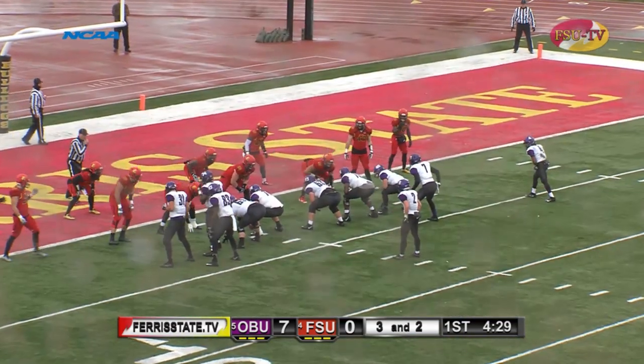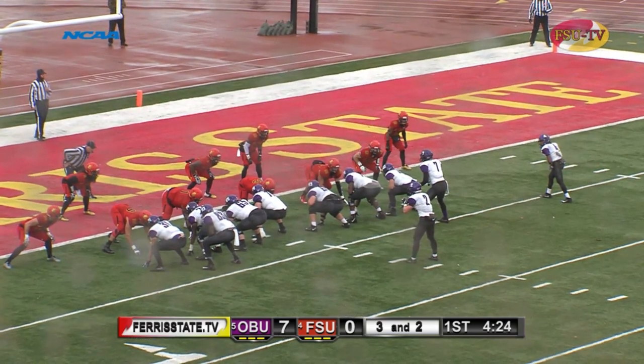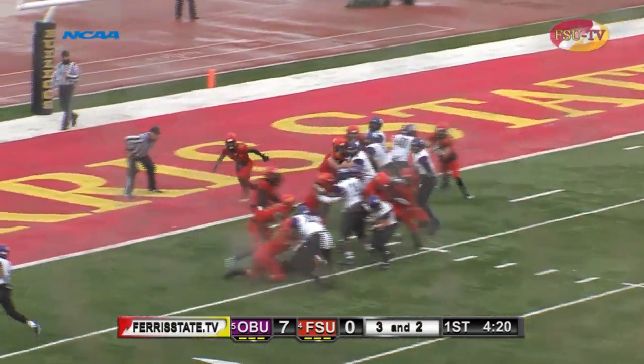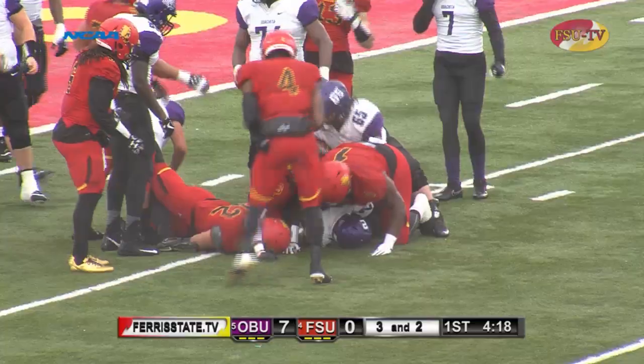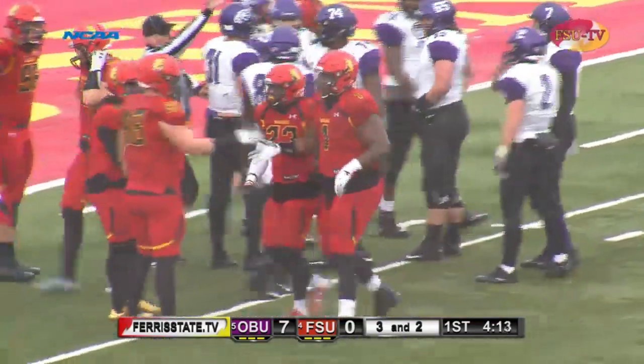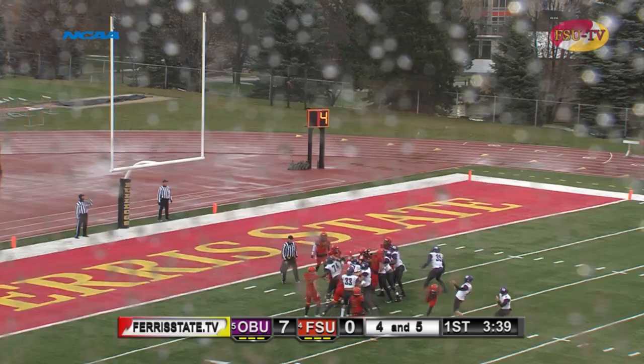It will be Harris in the empty backfield working out of the Wildcat here for Ouachita Baptist out of Arkadelphia, Arkansas. They'll send a man in motion in Freeman. It's Harris, nowhere to go, and he's going to be stuffed. I think he was trying to step up and throw the ball, but had no chance there against the Bulldog defensive line.